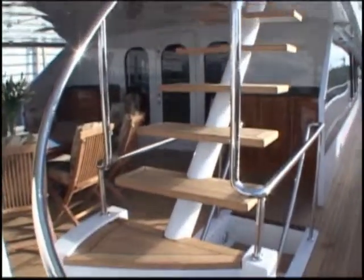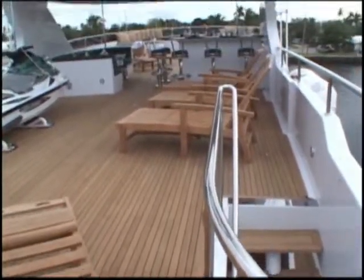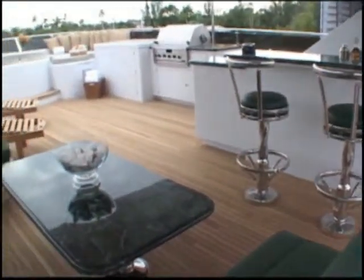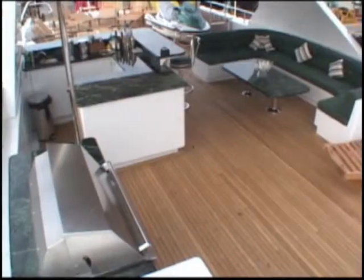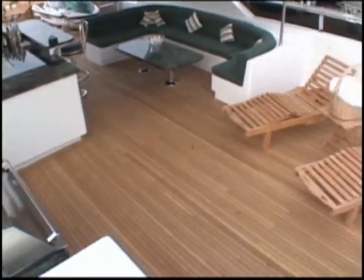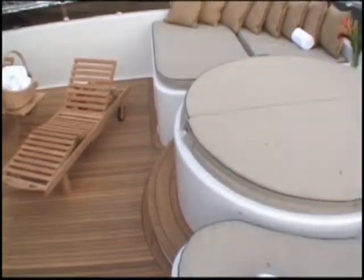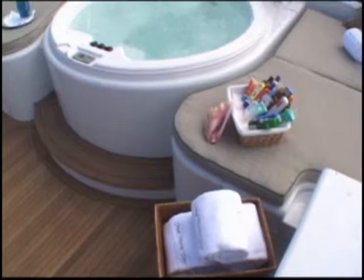Moving back outside, we take the stairway to the upper deck. Farther aft, the area has storage for water sports equipment and sun chairs. A full-service bar and lounge area is perfect for entertaining family and friends. Forward is a large barbecue grill and an area to relax on sun pads. The center pad, when removed, becomes a relaxing jacuzzi tub.